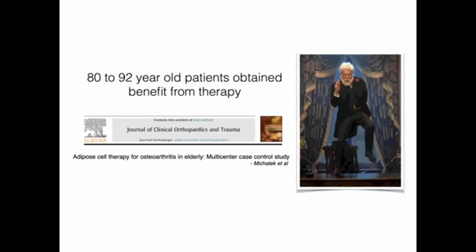This is a particular study using adipose cell therapy, or fat-derived cell therapy, for osteoarthritis in the knee in the elderly. They have shown that 80 to 92-year-old patients obtained benefit from the therapy.